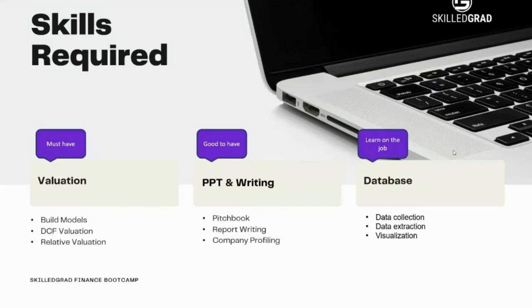Okay, so the primary skill set we are discussing is building models, right? Correct. So this is like financial modeling.